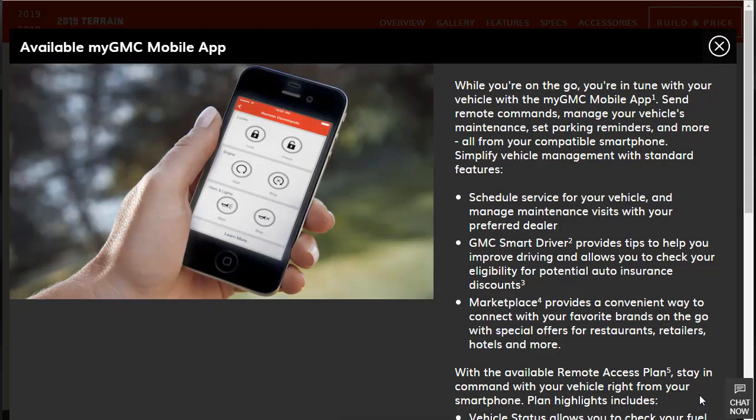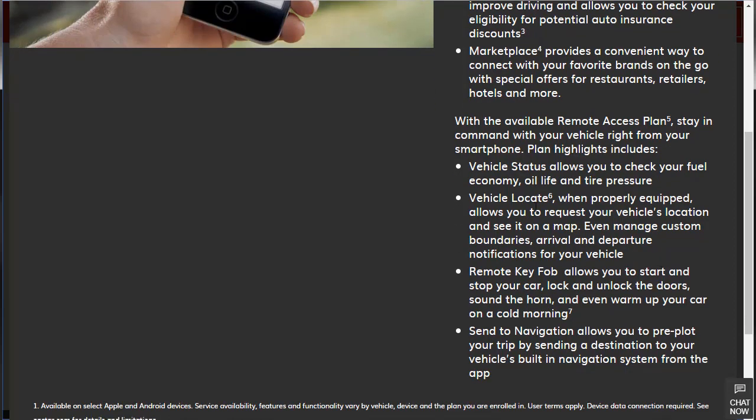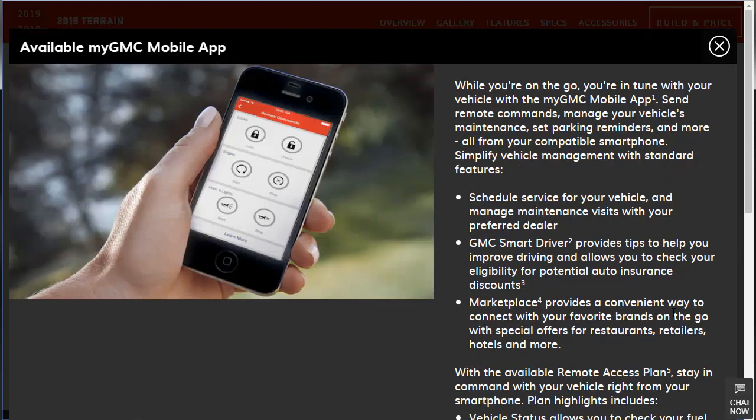And then, like all other manufacturers, GMC has a mobile app. Their mobile app will let you do all kinds of things like lock and unlock your doors, start and stop your engine, sound your horn, schedule service for your vehicle, lots of things. It lets you know your vehicle status and your fuel economy, oil life, tire pressure. You can locate your vehicle. Remote key fob allows you to start and stop your car. You can send navigation to your head unit in your car. Lots of stuff available in the myGMC mobile app. It says available, so it doesn't say standard.